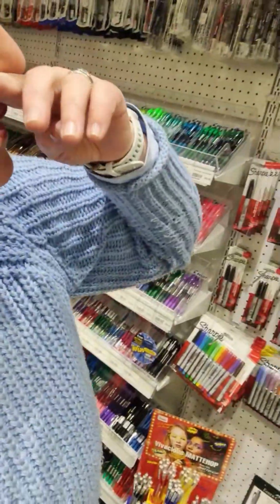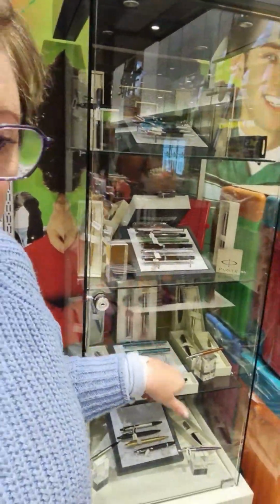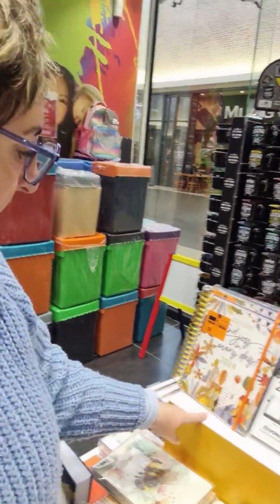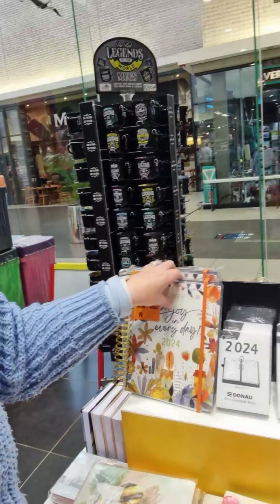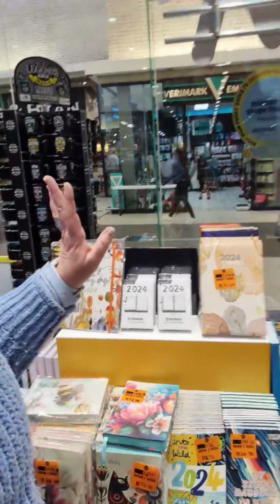Then they've got some markers and pens. Of course, some really nice gifts as well. More of the planners and everything that's on sale. This 18-month planner is my favorite planner. I buy one every year.